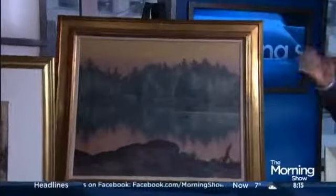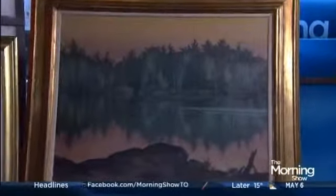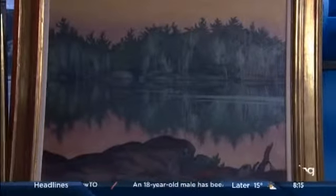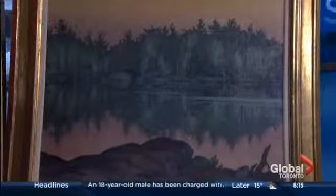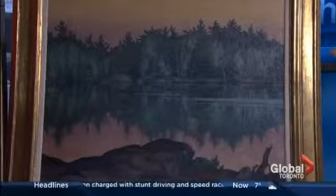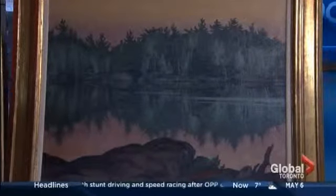Now, we have almost a 10 commandments we use in terms of valuing art, and some of those can be as simple as the artist or the subject matter. Obviously, the artist, Casson, one of our best-known historical artists, a member of the Group of Seven as well. A large work like this has a little more rarity. This work actually carries a value of about $70,000 to $90,000 at auction. Because he usually did a smaller canvas?